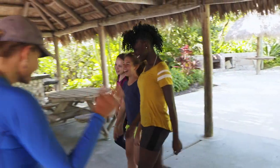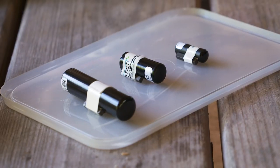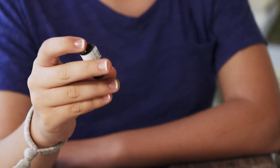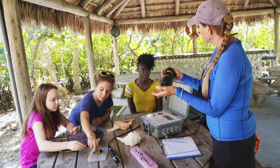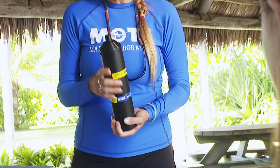We are at the Mote Field Hut, and Miss Kim is describing the different technology. We have some special equipment here, acoustic tags. Why do you have different size tags? Because of the battery power that they have. We pick what size tag we can use based on the size of the animal. This is a passive acoustic receiver. These are what we have in the bay in certain areas and in the passes.